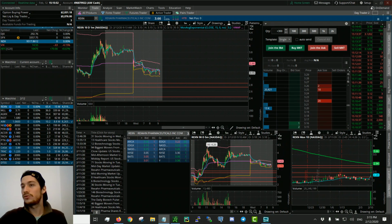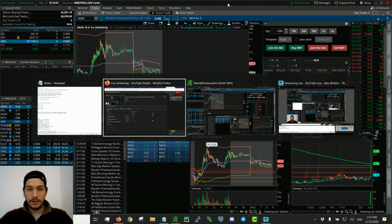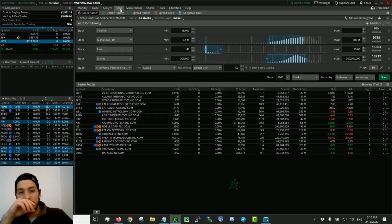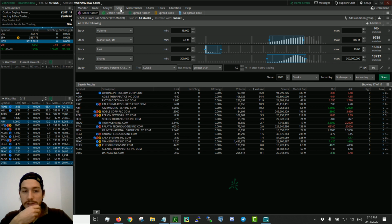Let's scroll down here. Okay, everything looks good to go. I ran the scanner this morning, and at first it was a little slow, right around 8 o'clock. Not too much popping up, but then a few more things showed up. Even though we have TRXC and CASA as the two best stocks, that was at 8 a.m., and I think there might be some other ones.